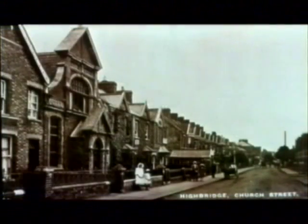The adult school at the bottom of Church Street, 1913. This was erected in 1891 at a cost of £420. In its later years, it became the town's library. Since then, it has become a private residence.